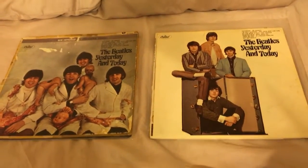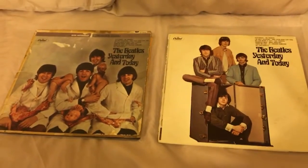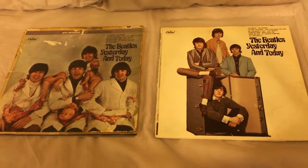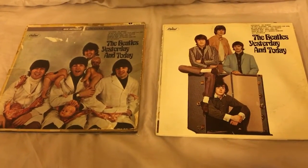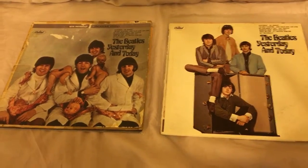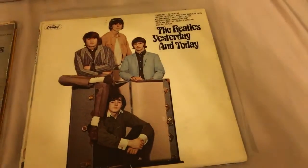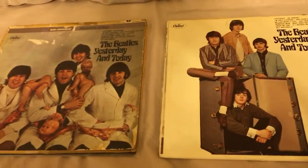I'm hoping that maybe one day, who knows, in the future I may end up with a first state. I don't know, that's a pretty hefty goal, but you never know. Don't limit yourself. So anyway, I just wanted to show you guys these awesome Beatles records and how I came about them and how I learned about the Beatles and how cool it is to have them.